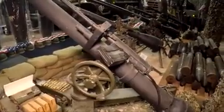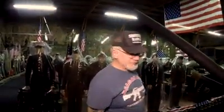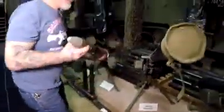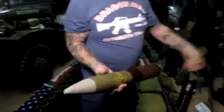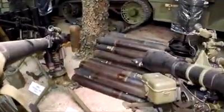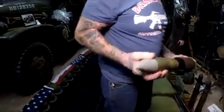I have two of these, and these are mounted on the M38A1 Jeep. See, years ago, I used to drive around town with this on my Jeep and used to get some good looks. These are 106 millimeter shells. See that? 106 millimeter shell. And over there in the back, we got 106 millimeter shells. These are 75 millimeter shells. This is actually a 75 millimeter shell, and that's shot out of the recoilless rifle.